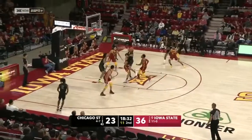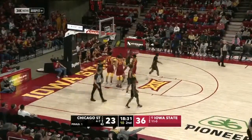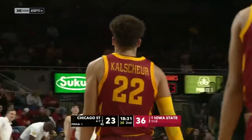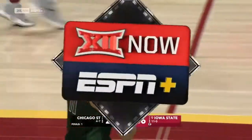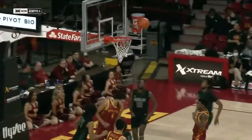Betson with only 3 points in that first half. He runs over Kalsher and an offensive foul is called. Second charge taken for Iowa State today. This has got to be one of the better charge-taking teams in Iowa State history. It seems like they get anywhere from about 2 to 5 a game, and Jazz usually has half of them.